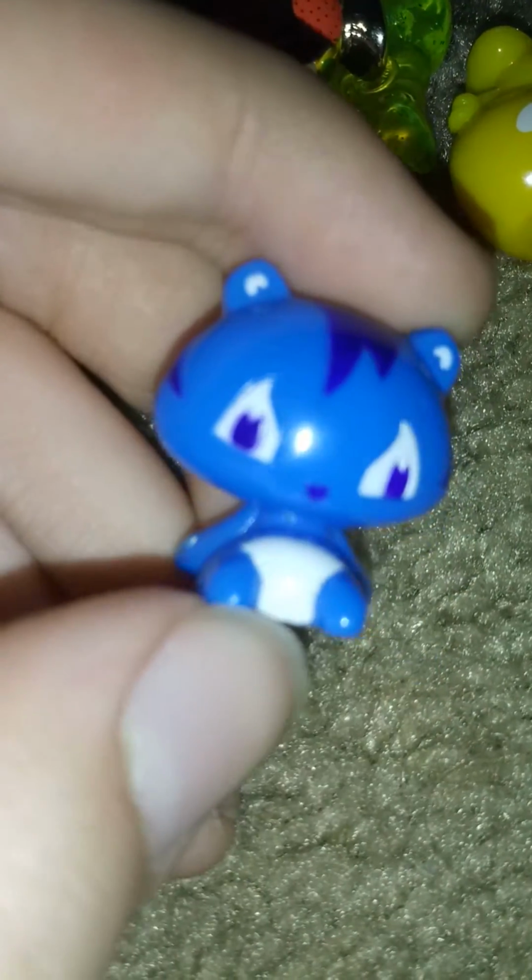I only describe this as a cat with a diaper. Rather odd descriptions, however. He is number 33. He, she, it, I don't know. Don't really genderize figures all that much.